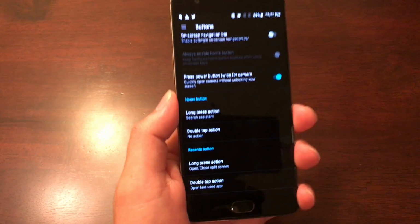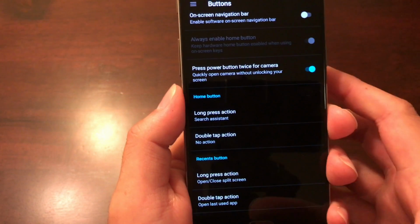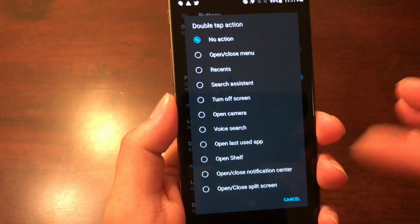There's also additional customization for your buttons. So if you see, you can customize what you do with your home button. If you long press that, you can have it activate any one of these different actions. Similarly for double tap, if you double tap the home key, what does it do?